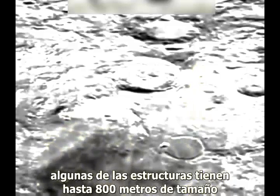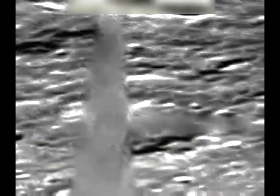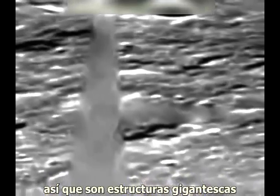If I compare it to what I'm seeing now, because I do have photographs that have artifacts in them that are similar to what I saw, they're massive. Some of the structures are half a mile in size. So they're huge structures.